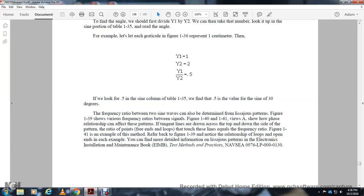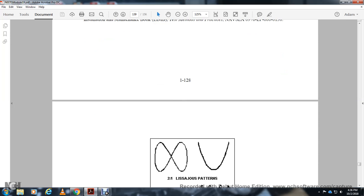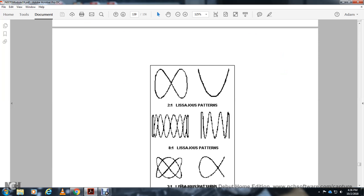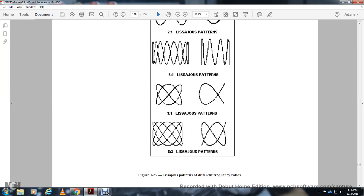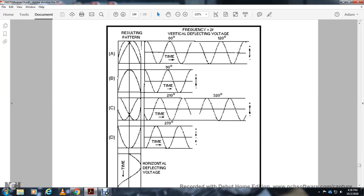View A shows how the phase relationship can affect the patterns. A tangent line is drawn on the axis at the top of the pattern, and the ratio of the pattern's tangent points equals the frequency ratio. Figure 142 is an example; refer to the paragraph and figure 139, but note the relationship of loops open and ends with each other. For more detailed information on Lissajous patterns, see Electronic Installation and Maintenance Book, Test Methods and Practices, Navy 20976. Lissajous patterns: 2:1, 1:1, 3:1, 5:3, and more patterns.